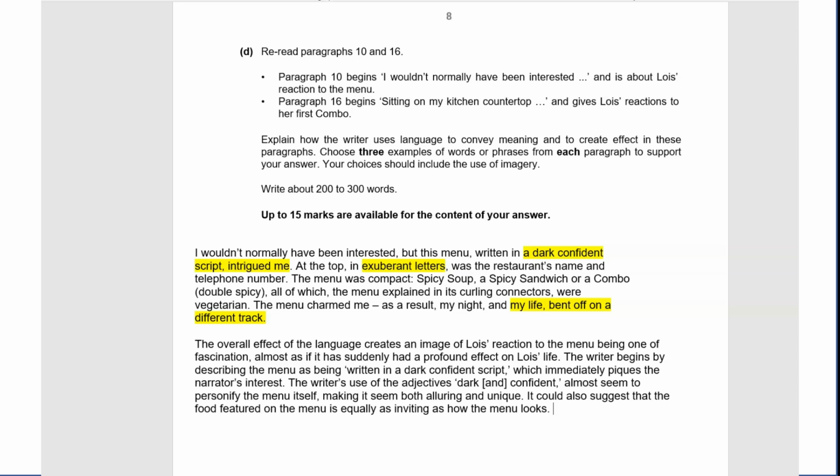So we're going to use our next transition phrase, which is simply the writer then goes on to describe the narrator being, what is the verb, intrigued, and let's use the other quotation. So being intrigued by the exuberant letters. Sorry if this is really annoying with me talking over and the sound of the typing. I just think it's far more beneficial you see me go through the process and hear the steps that I am going through live rather than a pre-written response. By the exuberant letters on the menu.